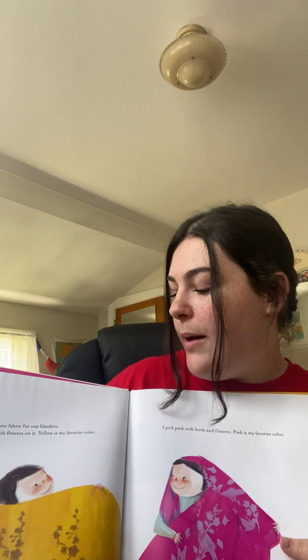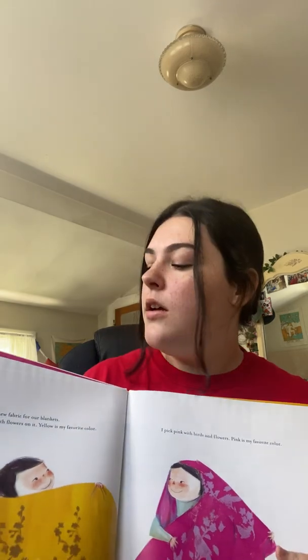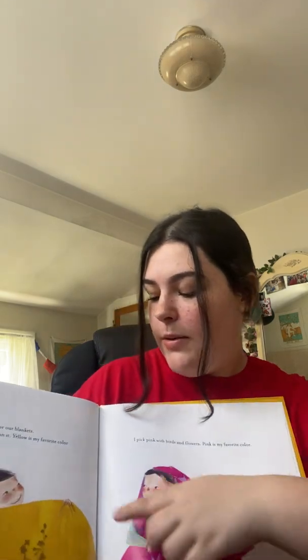We're buying new fabric for our blankets. I pick yellow with flowers on it. Yellow is my favorite color. So boys and girls, fabric is a material that's used to make things like clothes or blankets. Fabric can be cut with scissors or it can be sewn with a thread and a needle. And here we can see the fabric that they're choosing for their blankets.